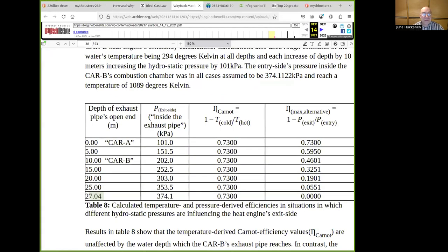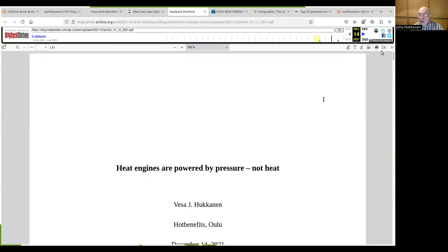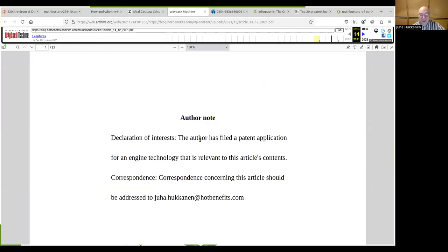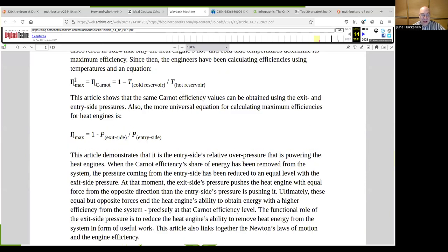In 2001, I secretly published an article. I put it on Wayback archive.org, and it shows that the same Carnot efficiency values can be obtained from this equation.